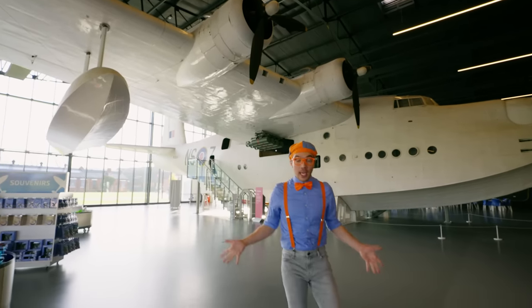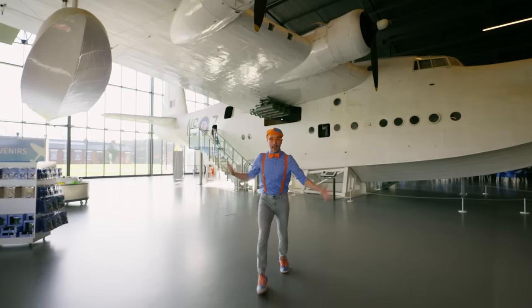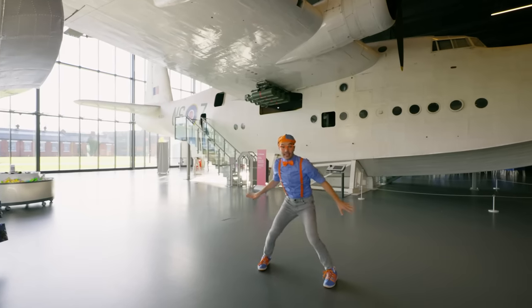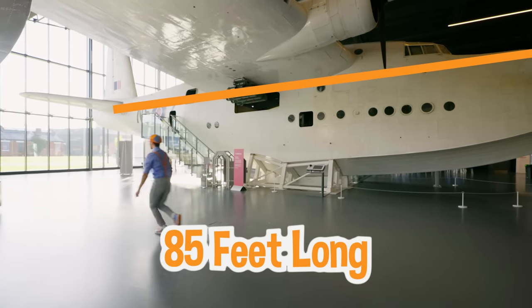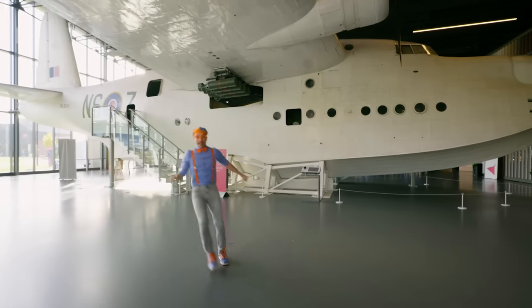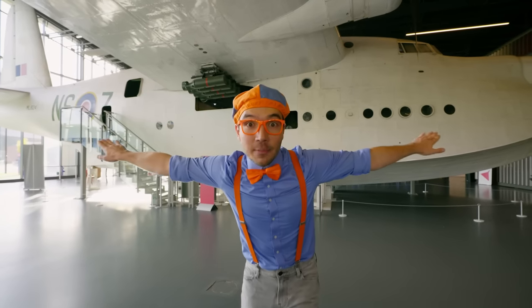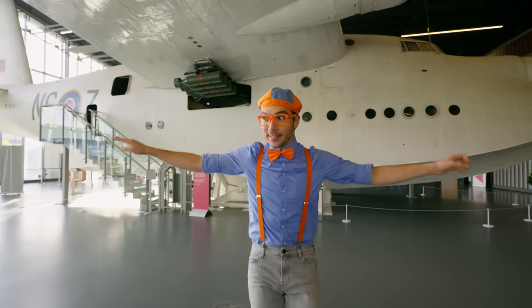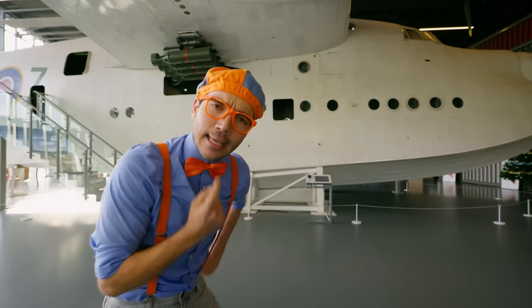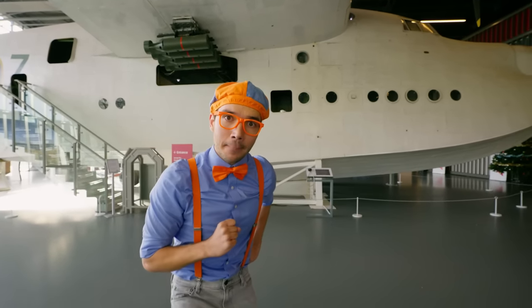And this plane is really big! Yeah! It's 30 feet tall! Oh! And 85 feet long! Yeah! And it has a wingspan of 112 feet! Whoa! Hey, and do you notice anything interesting about this plane?